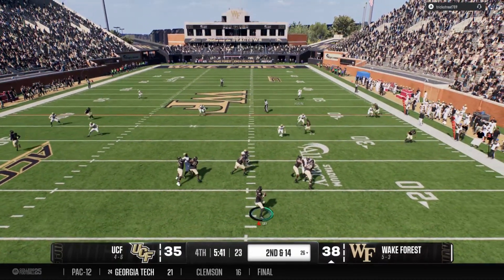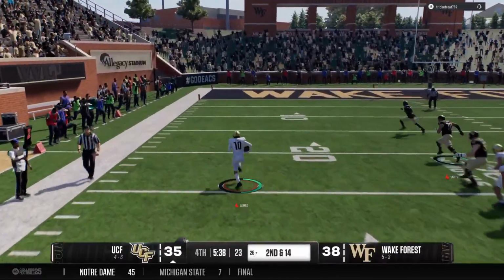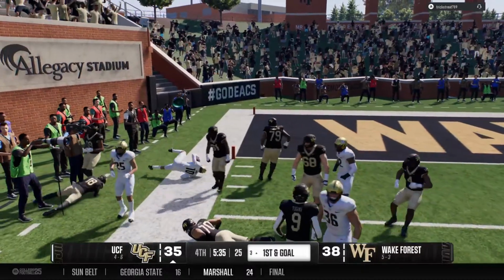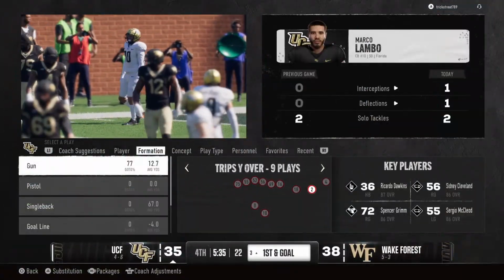On second down, he'll let it fly. Throwing right. And it's picked off. That's the turnover they desperately needed. Bulldozes him. Really nice focus by this sophomore, and he jumped on his chance to make a play.